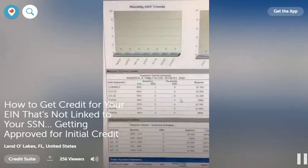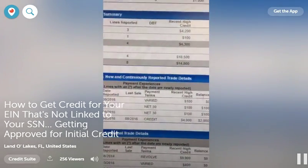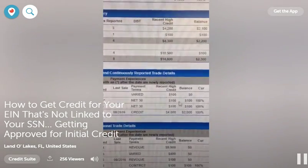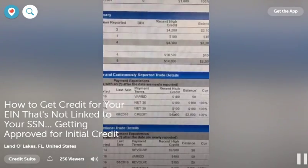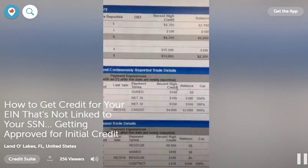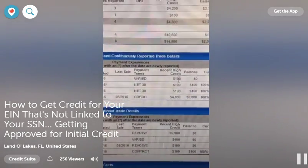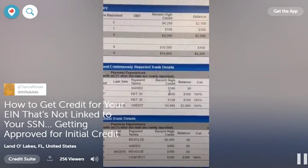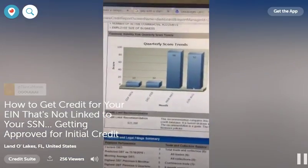So what she did was come in and did exactly what I'm going to show you and got these accounts. You can see here there's a net 30 account, there's a net 30 account. She got these initial accounts, as I'm going to show you how to do, and then these created a business credit profile and score. See, $100, $400, $100, $100, okay? So she got these initial credit accounts, and then what happened was her credit score shot up, and I'm going to show you this, ba-boom.